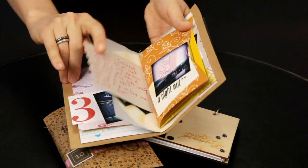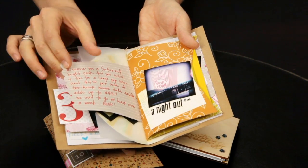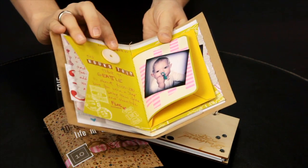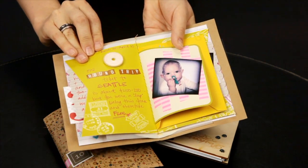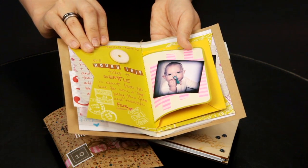The cost of a night out at the movies. I would imagine in 20 years, it'll be about twice as much. The cost of a flight to Seattle, which is a popular travel destination for us since that's where I'm originally from.